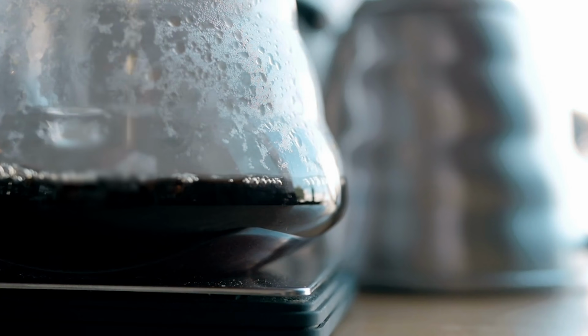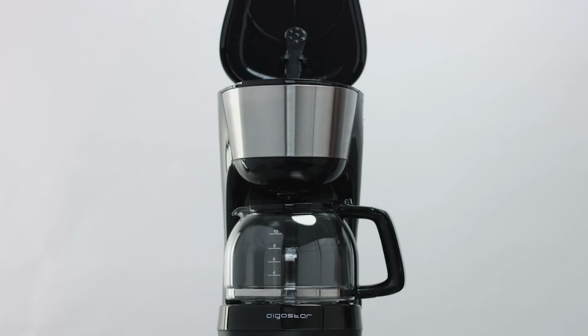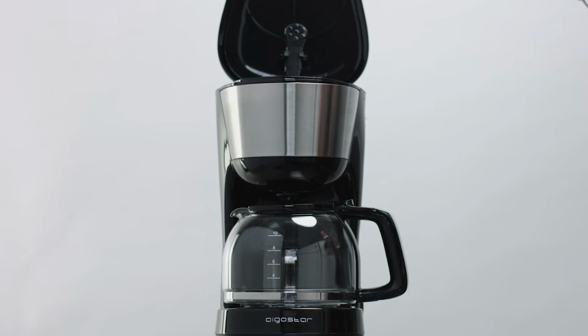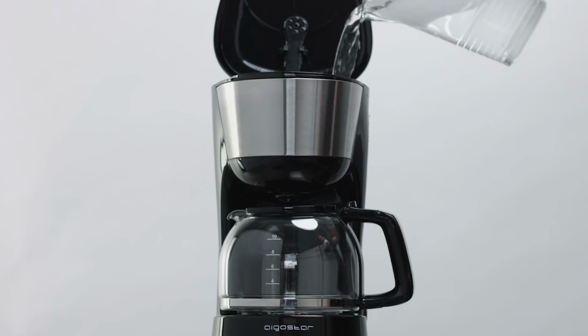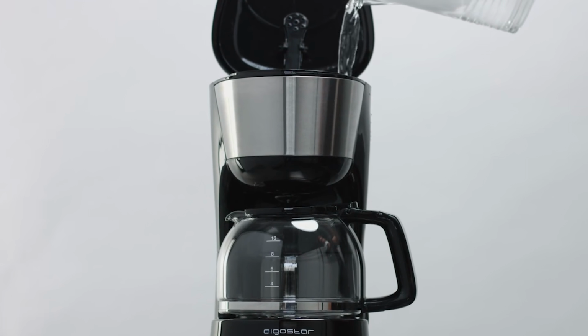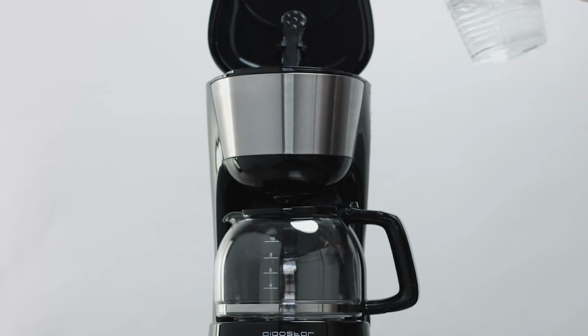More adventurous home chefs can even try to boil their eggs in a coffee maker. To get the job done, place them in the glass coffee pot, fill the coffee maker's reservoir with water, and turn the machine on. Let the hot water percolate over the eggs, and once they're immersed in water, let them rest for 10 to 12 minutes.